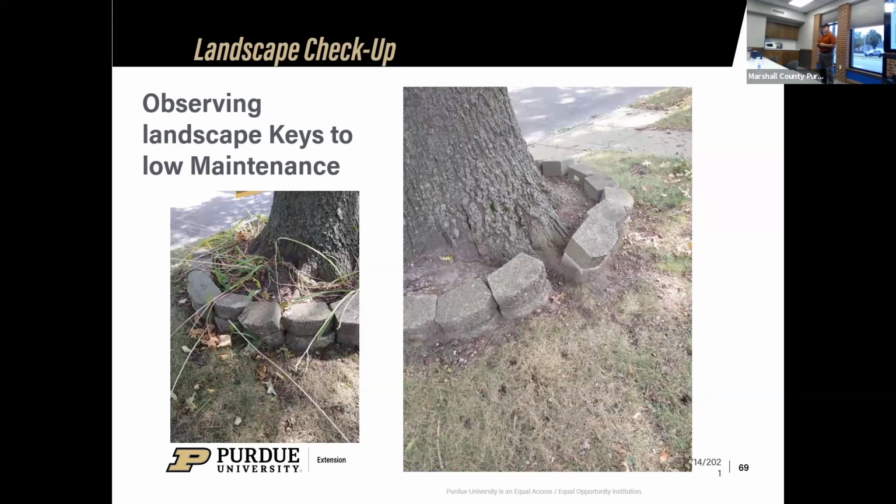Have any ideas? Keep the weeds down. Keep the weeds down and keep away from mower blight. Because when you're mowing, people get in a hurry and they bang up the side of the tree. And if they're not in a hurry, they always have to be careful when mowing around the trunk, or they should be, because that's living tissue that's going into the soil. So we don't want to be bumping that.